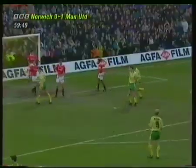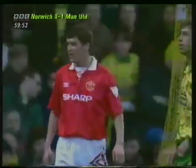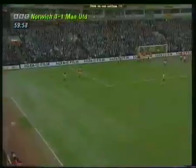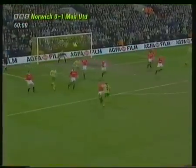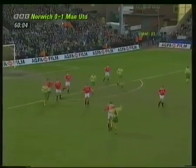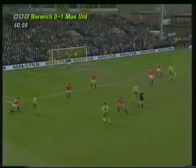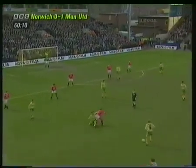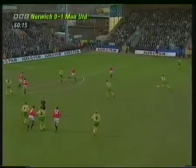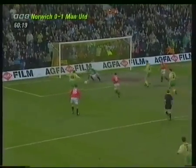One or two encouraging signs for Norwich City. Megson. Parker. We've had 2/3 of the match. And for the first time, Norwich City are asking just a few questions. Goss. Better strike. Great stop.